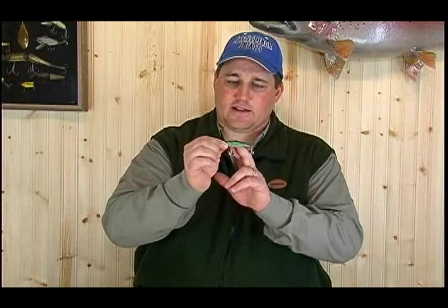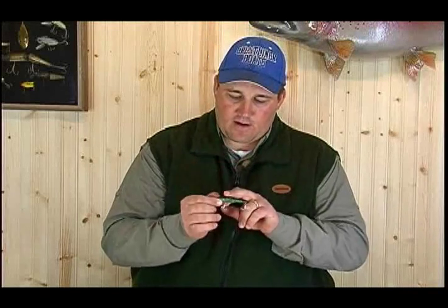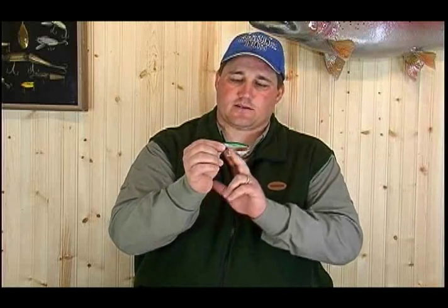It's called a Ripping Minnow number 65, and it's in a green tiger pattern. What made me choose this particular lure is these salmon are feeding on small kokanee salmon. And this guy with a dark green back and the silver sides is the best bait that I can find to resemble that kokanee. The other thing that it does is it only goes down about 3 or 4 feet. It's got a nice wide wobble to it.